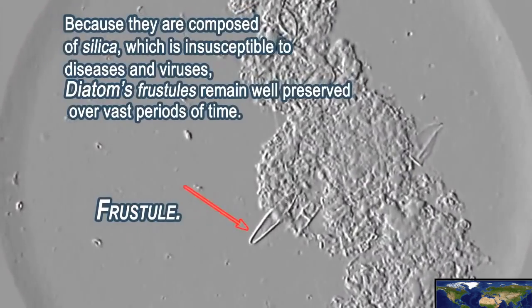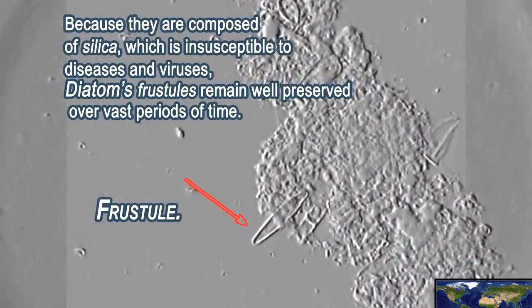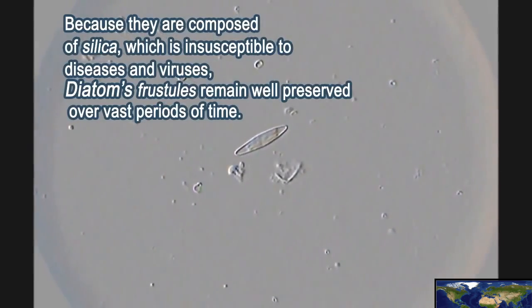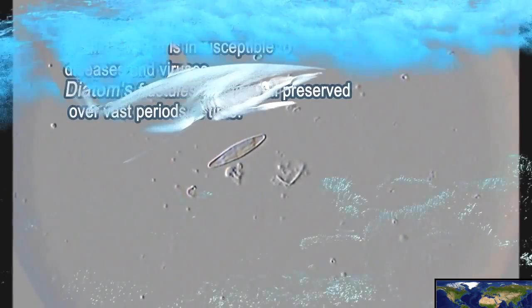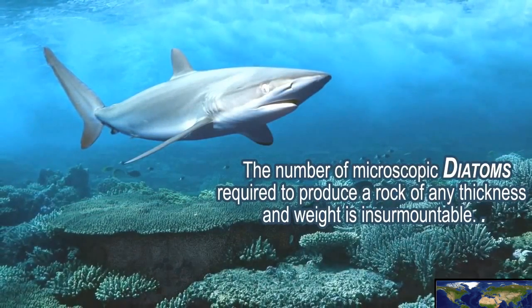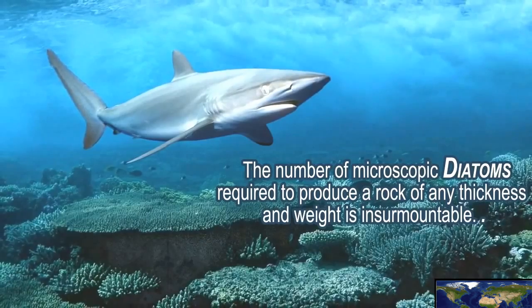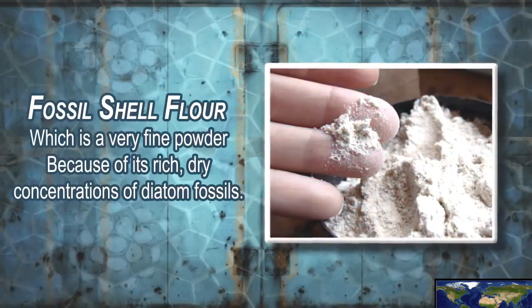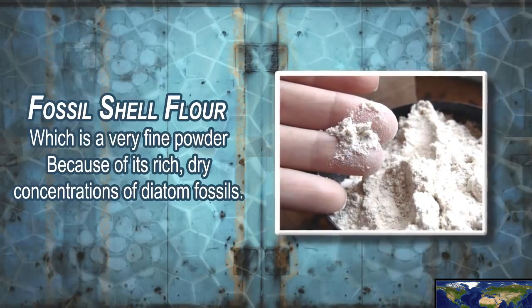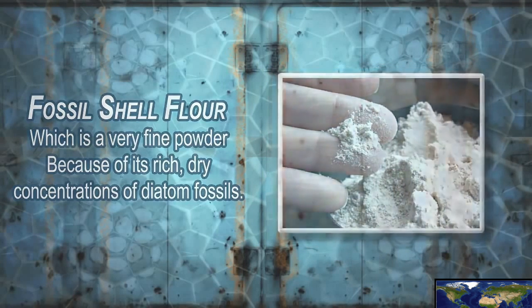Because they are composed of silica, which is insusceptible to diseases and viruses, diatom frustules remain well preserved over vast periods of time. The number of microscopic diatoms required to produce a rock of any thickness and weight is insurmountable. This is why some refer to it as fossil shell flour, which is a very fine powder because of its rich, dry concentrations of diatom fossils.